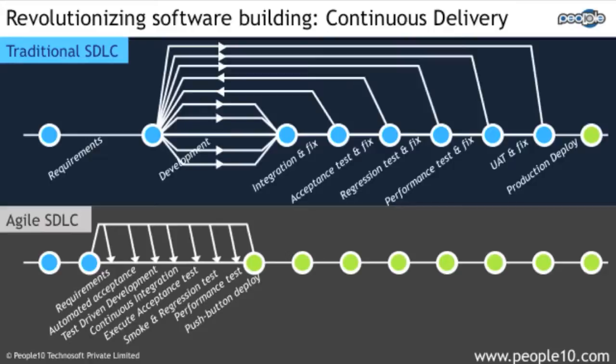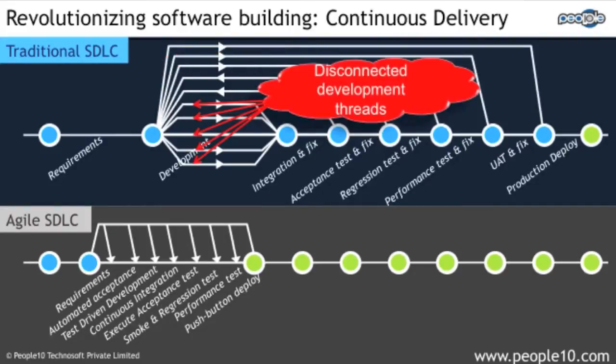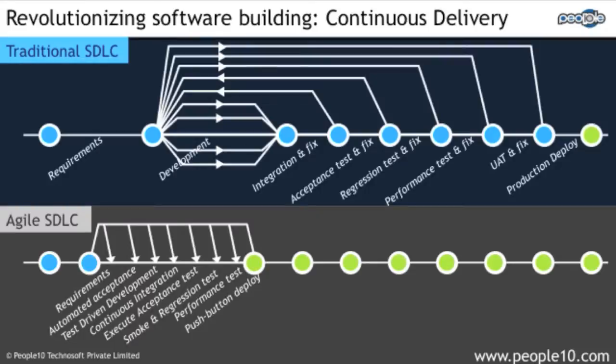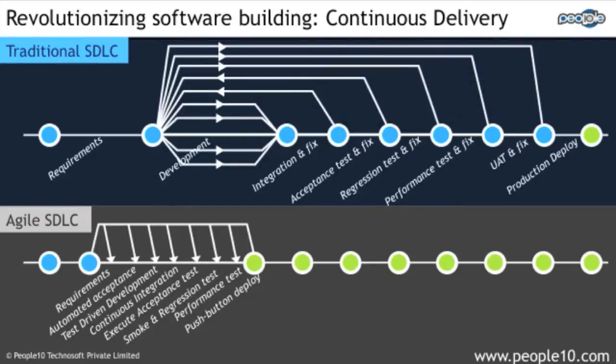Now, let us look closely at the traditional software development lifecycle. As you can see, you have a very long requirements phase where you freeze all the requirements of the project. The requirements phase is followed by design and development done by many developers, and it happens in many disconnected threads. At the end of development, these pieces done by each developer get integrated in a big bang way, which can get highly complex and ends up in a lot of rework.